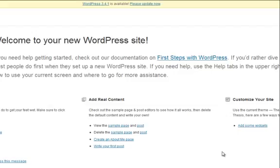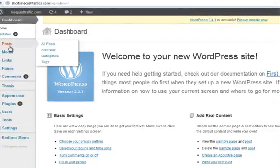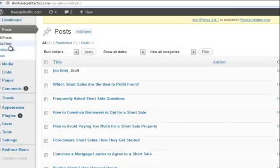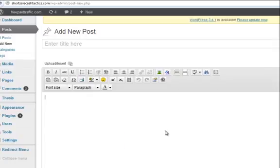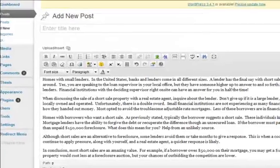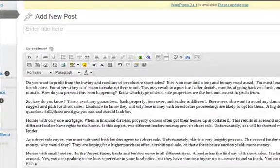You'll be logging in, and you'll simply be going on over to this posts area, and you will be adding a new post. And just for demonstration, I've already written an article here. I'm going to paste it in here. There's my article. It's actually about a certain type of real estate investing, but that doesn't matter. And this is just for demonstration, so let's just, for the sake of example, do 5 for the title.